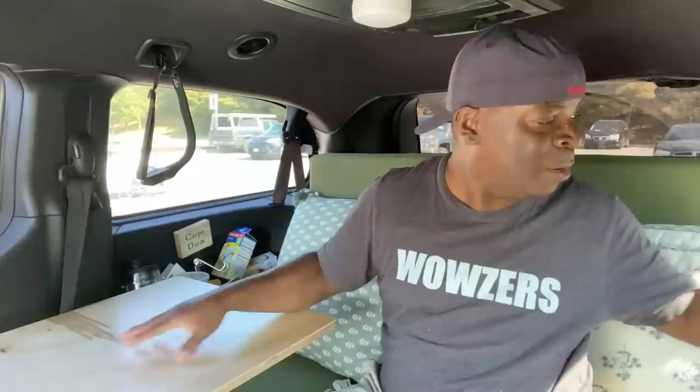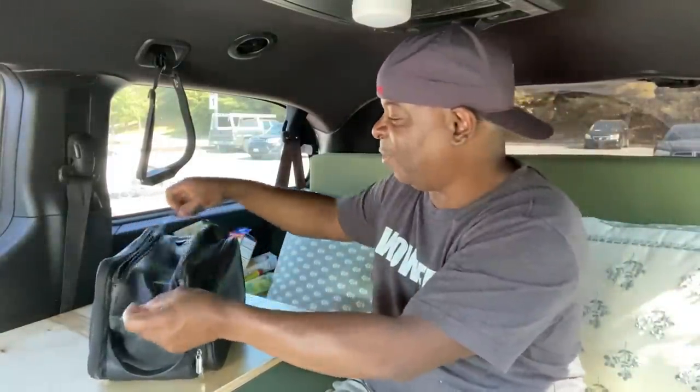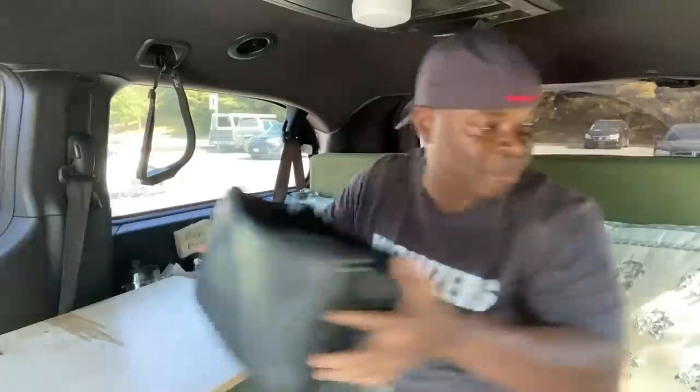Let me tell you what this means to me personally, having this table here. What this means for me is when I want to shave, bam, I have a table to shave on. When I want to brush my teeth in the morning, I have a table to place and put all my things on.